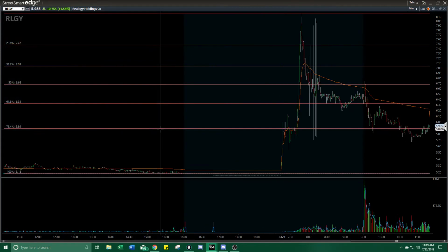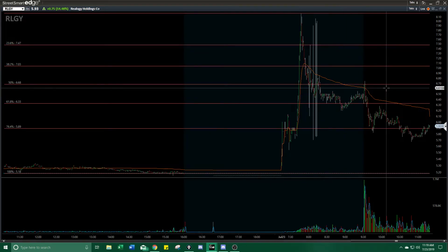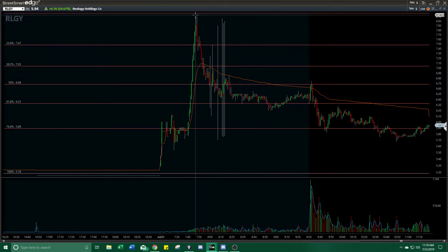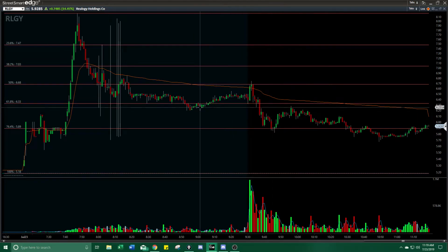And if we zoom out on this, the previous day this stock was at $5.20. With that news, it hit a high pre-market of $8. And then since it hit that $8, it fell all the way back down to $6.20, grinded its way on up just before the market opened.